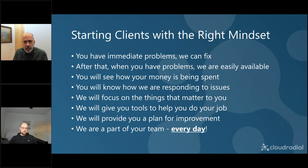You're going to see how we're responding to issues, like with our built-in CSAT. You're going to be able to focus on things that matter to them. If they want to drive a laptop refresh to get productivity and to see the benefits, they're going to see that information in their portal. And we're going to basically give them a plan for improvement. We're going to show them every day where we're going to take them. And that makes you part of the team, right? Because again, if you're out of sight, you're out of mind.